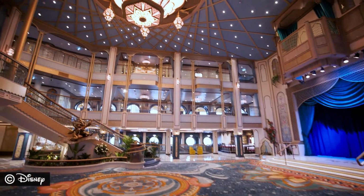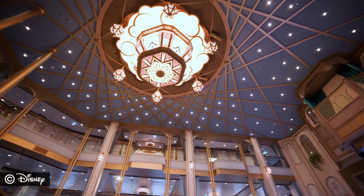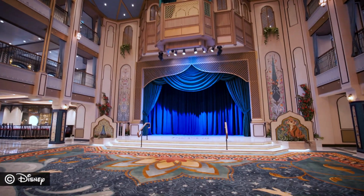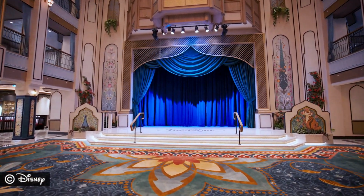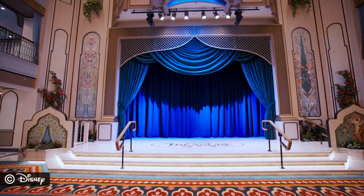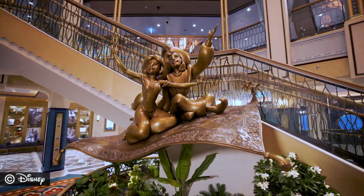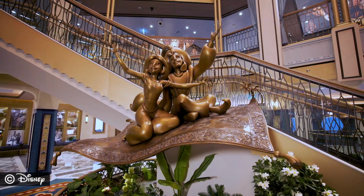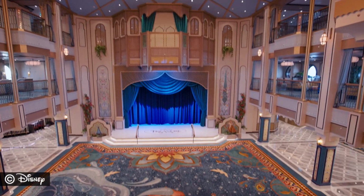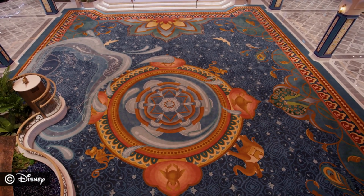It is beautiful, and in my opinion, compared to the Disney Wish, the Treasure is the sister ship to the Wish, I like the Grand Hall on the Treasure a lot more with this theming around Aladdin, and especially how you have this beautiful statue of Aladdin and Jasmine front and center with the magic carpet as if they have been flying around the Grand Hall. It just feels a lot more warm and welcoming. So definitely a big improvement here for the Treasure.